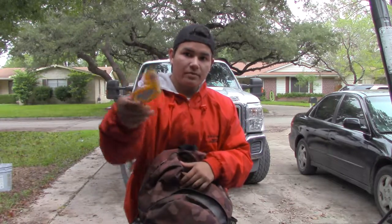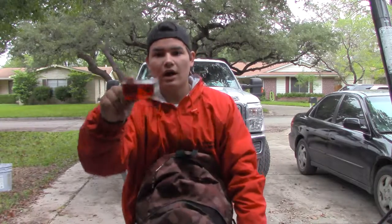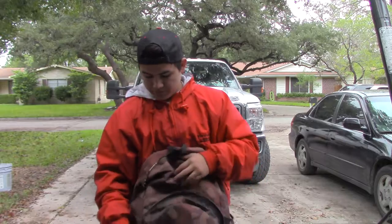I have a knife sharpener. These are 17 HMR. I always have a 17 HMR with me. That's why I'm carrying these. You don't need to carry these though.